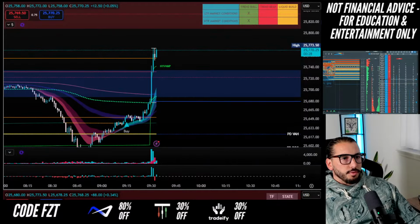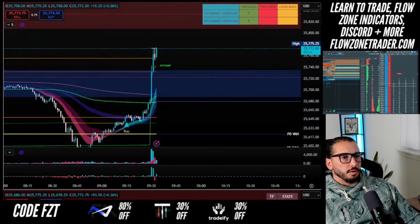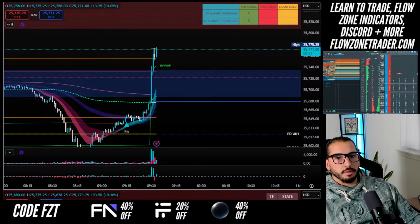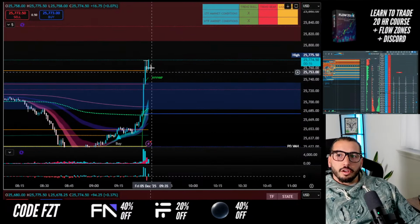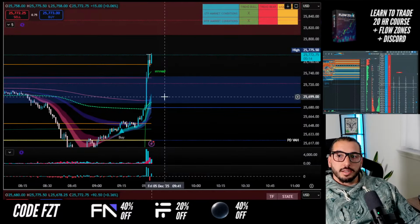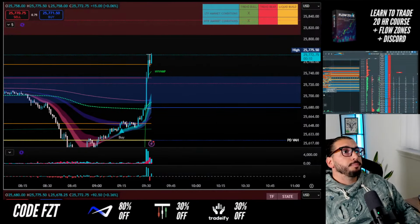Struggling to get through here at 70s. It should just squeeze through at this point. It's done all the hard work, to be quite honest. We should just go for a scream. And it's struggling at the moment. It's held that pullback into Globex. It should just go for a scream up here, unless it wants to really rebalance. Again, I'm not in anything, but I'm just saying what I'm seeing right now.